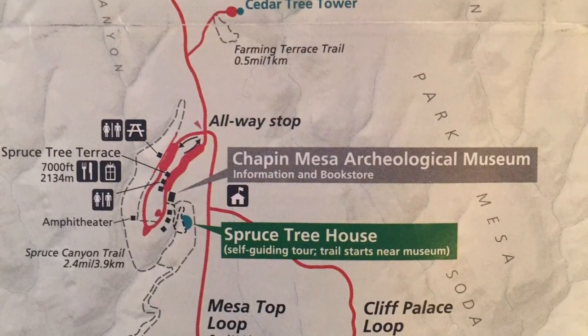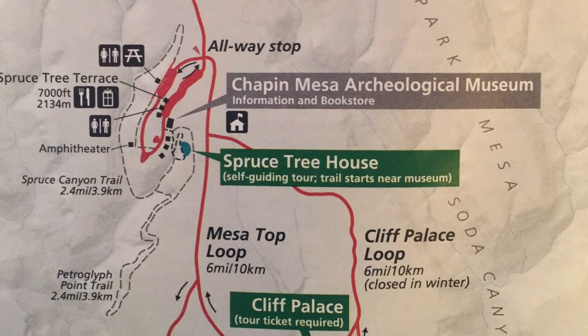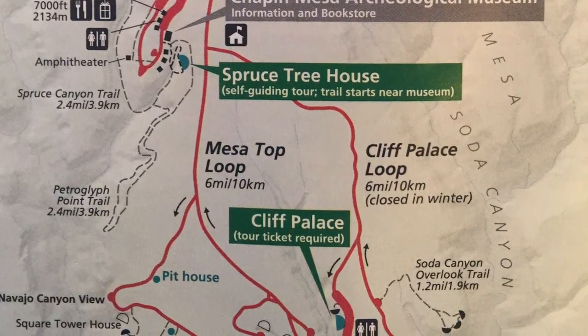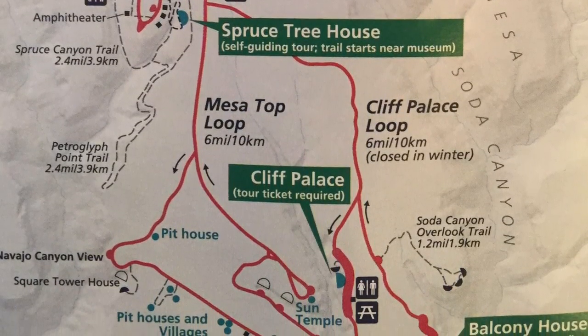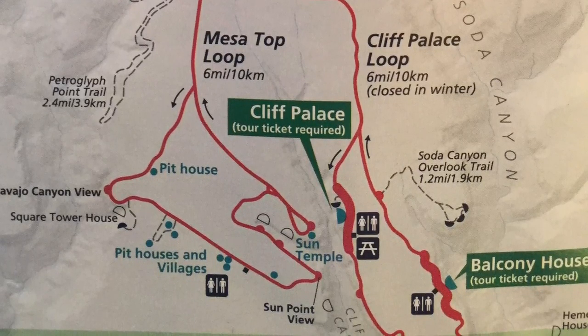21 miles from the park entrance is Chapin Mesa Archeological Museum. Opposite from the museum is the Spruce Treehouse, the best preserved of the cliff dwellings.